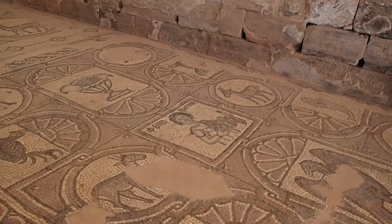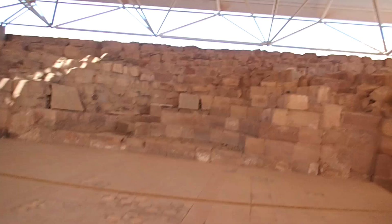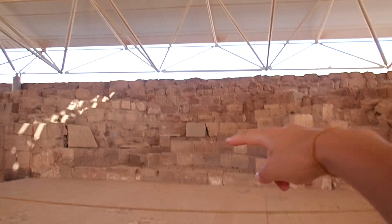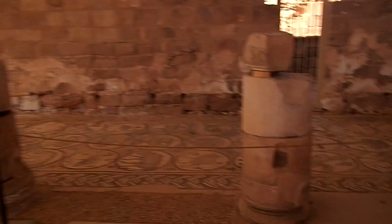This is the altar. We see it clearly divided. This is where the priest is praying, and this is where the people are standing.